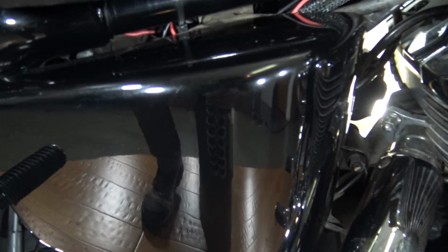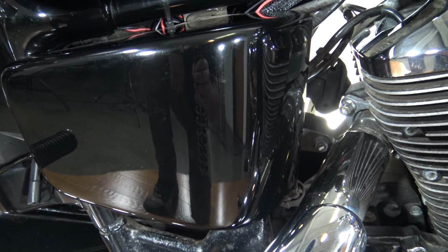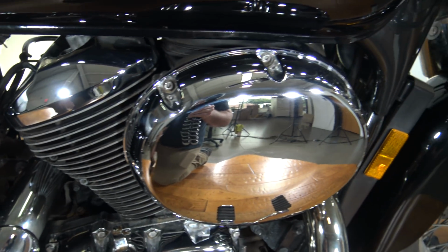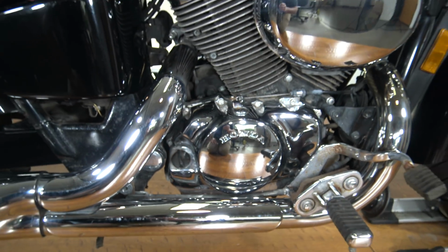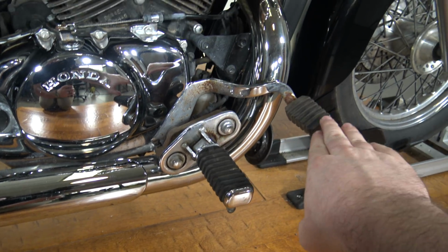This side panel looks to be in really nice shape. No scratches or dents or dings or any of that. Got your tender for keeping the battery fresh while you plugged it in over the winter. Here on the motor bay, you can see that the air cleaner cover is good, and all of that shined up really nicely. There's your rider peg and your rear brake.